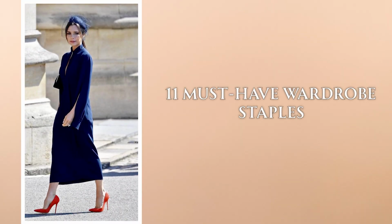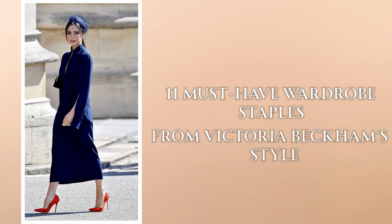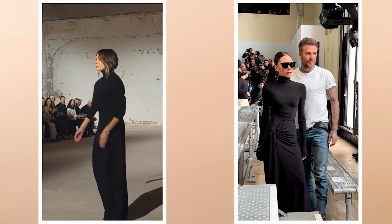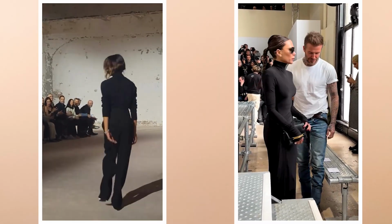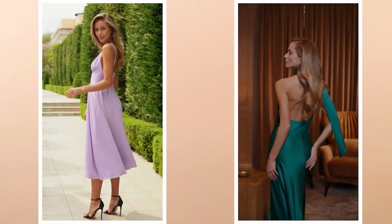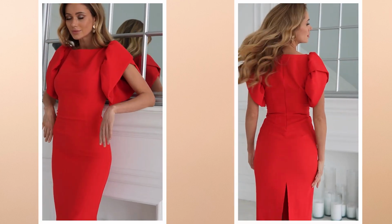These 11 must-have wardrobe staples are signature pieces from Victoria Beckham's style, the kind that elevate every woman's wardrobe and make dressing feel effortless. If you've ever wanted to bring a little of that quiet confidence into your own style, this is where it starts.